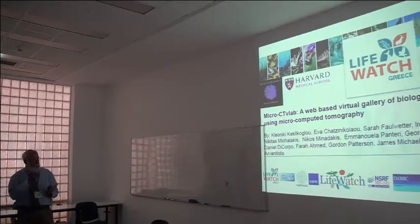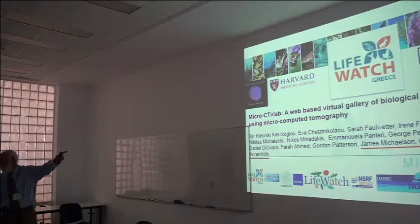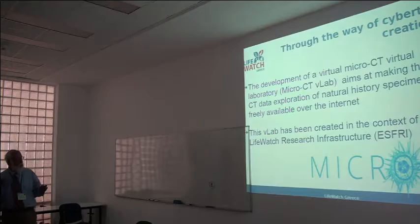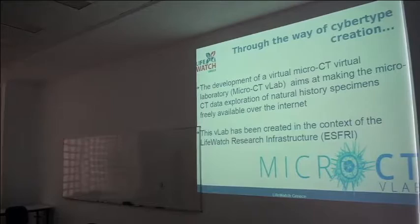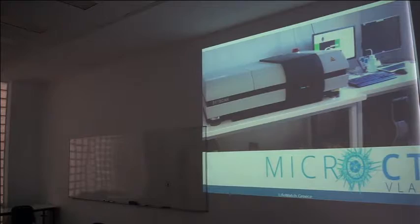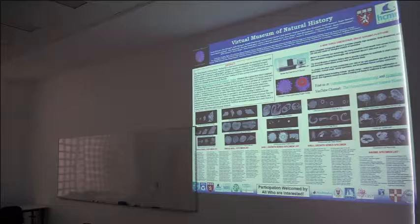This is a joint project that's partially based here in the micro CT lab in Christos' group in the Life Watch Greece project, which is so tremendously exciting. This is Christos' slide: the development of a virtual micro CT laboratory aims at making micro CT data, exploration of natural history specimens freely available. Now, Christos, you can jump up anytime. This is the micro CT machine. It's a beautiful SkyScan, super high resolution machine, right 20 minutes away from here. And this is our joint project, which is what we call the Virtual Museum of Natural History.